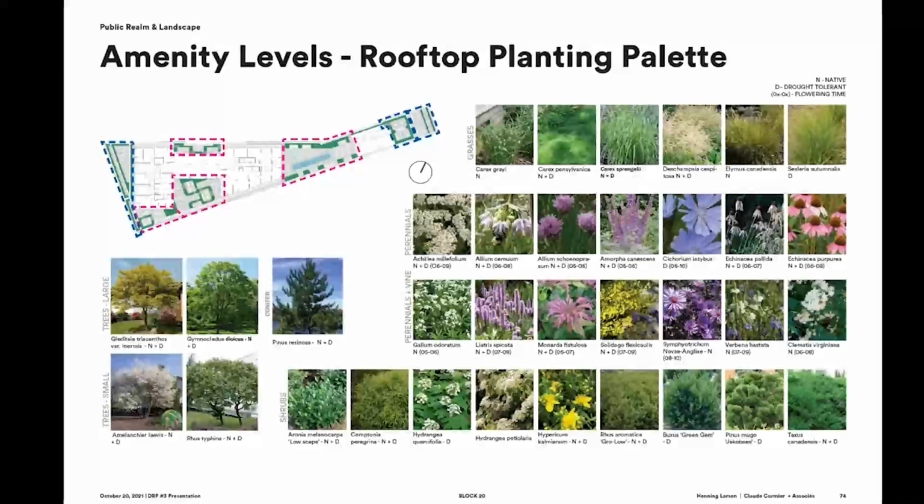So here for the planting, you can see there's a lot more diversity of planting available, because we do have a much wider range of conditions that can support this. And we're placing an emphasis on native species and drought tolerant species, but also ones that bloom across the seasons. So we've assessed how we can maintain a blooming sequence from springtime through to the end of the fall, where we can always have some visual interest, but also a source for pollinators.